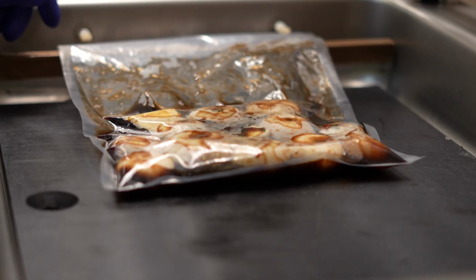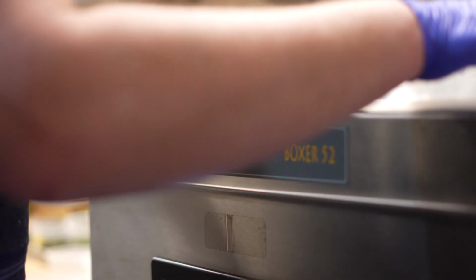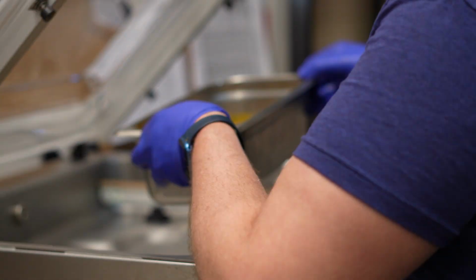Consistency is part of the key. I use a special vacuum sealer, Henkelman. With this machine, we try to achieve perfection. With the Henkelman, we're not just vacuum sealing. We can tenderize, we can marinate, we can pickle. So in every plate that we serve, Henkelman is part of the production of the plate.